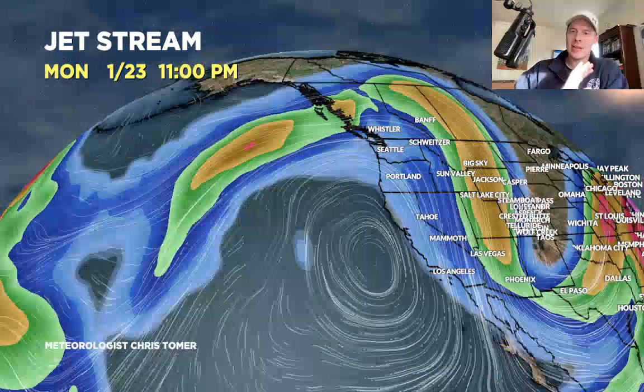So here's the other view of this. Same day, same time period. It's just zoomed out at this point. You can really see the amplification with this high pressure type ridge sitting across the West Coast. The net result will be a much drier situation for the West Coast, a complete drying up of the atmospheric river. But new areas will be favored, and again, because of this, we're going to send two low pressures into the Northeast.